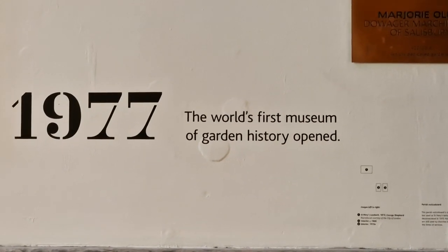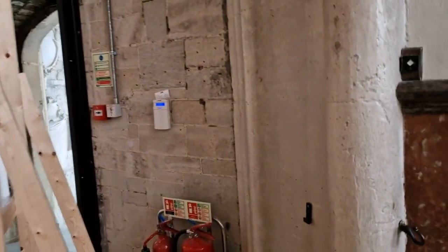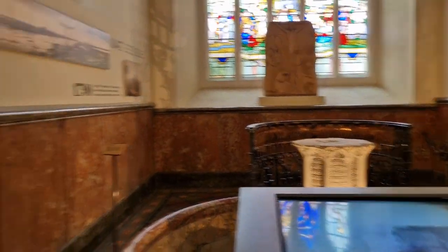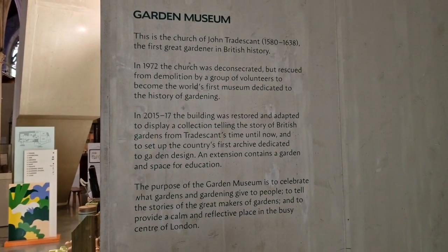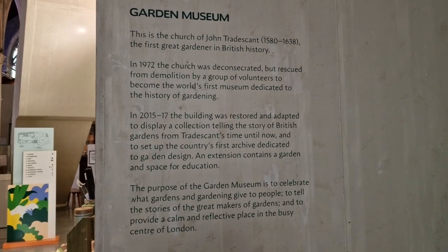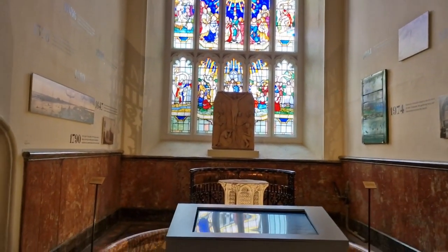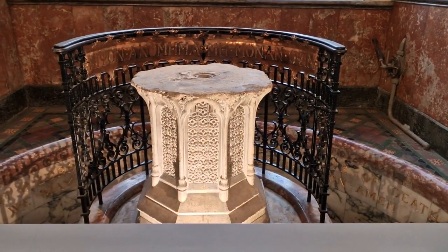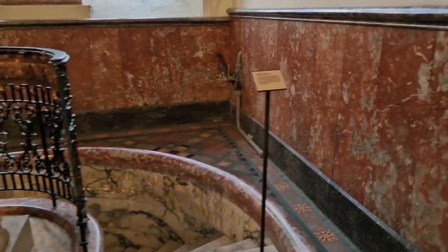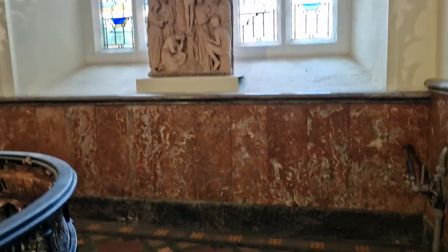1977, the world's first garden museum opened. As I say, this is the world's first garden museum. I'll show you this in a minute, but just a little bit of the information here. Pause to read. It's got a beautiful stained glass window there. As you can see, I've taken lots of photographs. And this is the base, the old base for the font. But, interestingly enough, I'll show you this in a sec, the Crucifixion 1888 by George Tinworth, which is this one here.